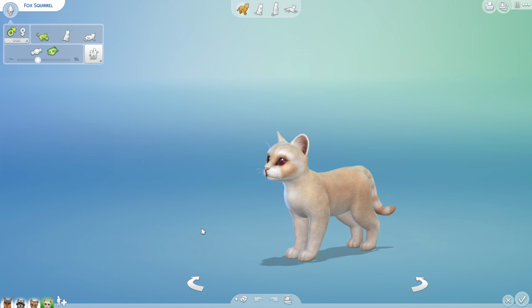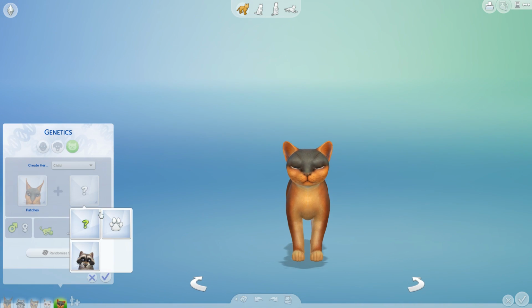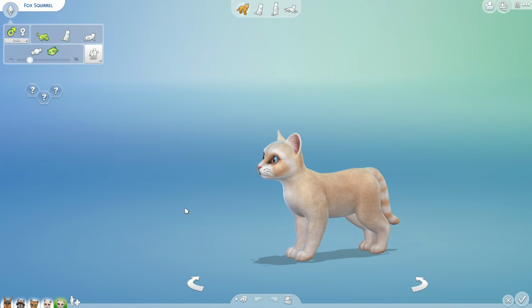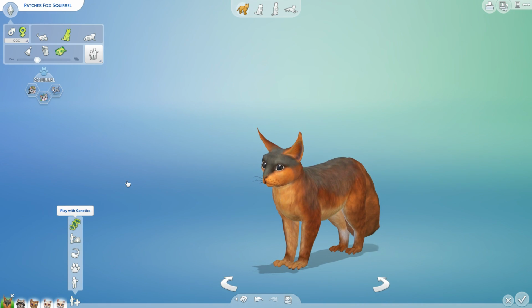Oh my gosh, I forgot about the light color raccoon. They carry those genes in The Sims 4. This is gonna be so cool, you guys. Oh my gosh, we got 2 light colored raccoon baby kids. Okay, this is gonna be really cool. All right, let's go on.